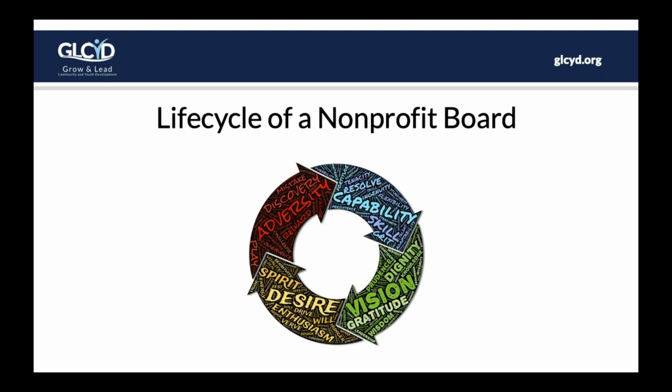This picture, I really love that it doesn't show the life cycle of boards, but it really does show a cycle for organizations. There's some sort of discovery, adversity. We look at our capabilities and skills to solve it, come up with a mission or a vision, and then with our desire and enthusiasm, try to solve that problem. So that's pretty much nonprofits.